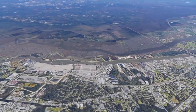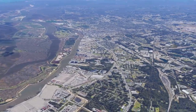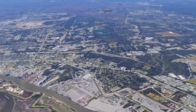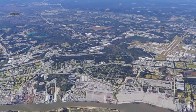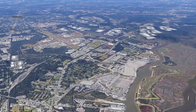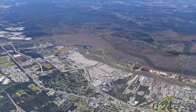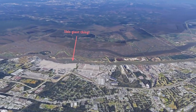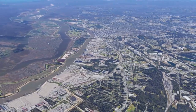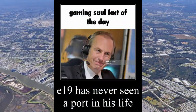Savannah, Georgia. Known for something. Looking at Wikipedia, it tells me it is known for manicured parks, horse-drawn carriages, and antebellum architecture. Whatever that is. The first thing I noticed upon entering the city on the maps is the huge, enormous port that was there. I didn't actually realize that's what it was at first until I zoomed in on it and it told me. And to be honest, I've never seen a port in my entire life.